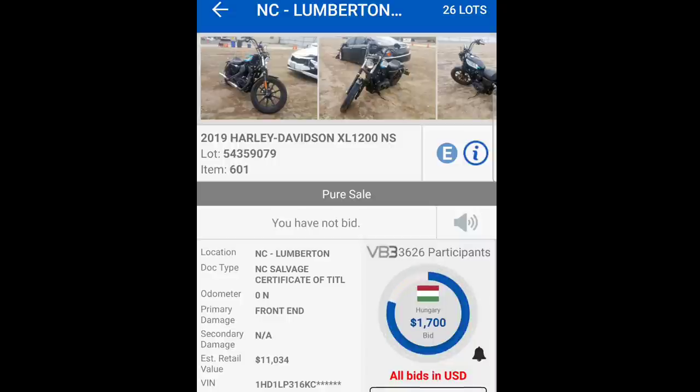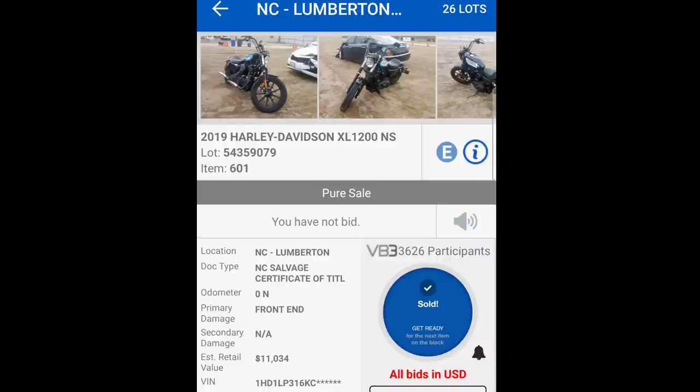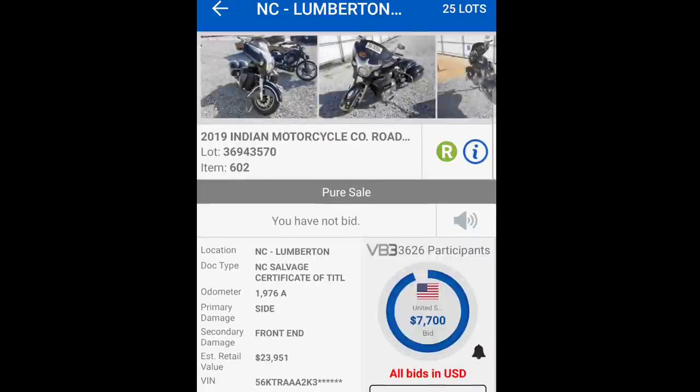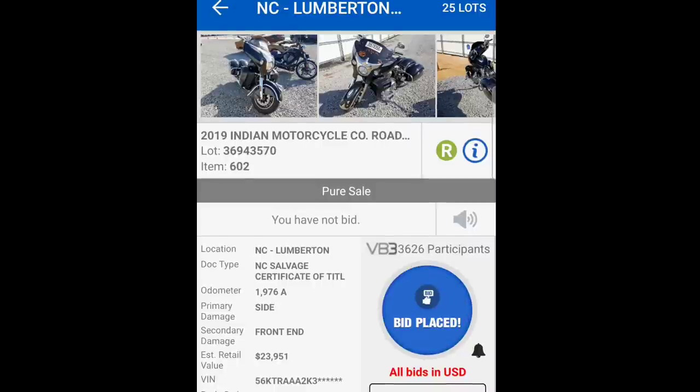Here comes one of the bikes. Now, this is a Harley Davidson 2019. We've looked at this one. $1,700. That's a good deal. Here's a 2019 Indian. We've looked at this one too, and we've started this one. Retail is $23,000 on it. It's at $8,100.